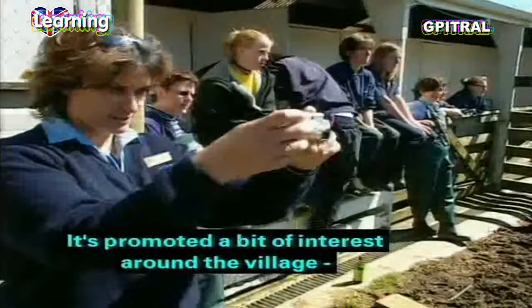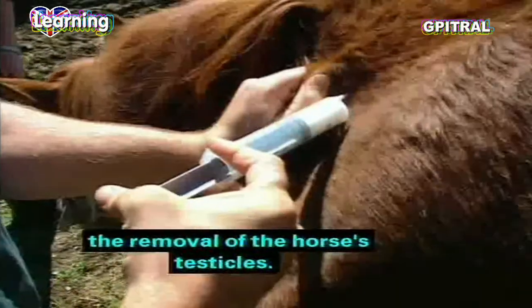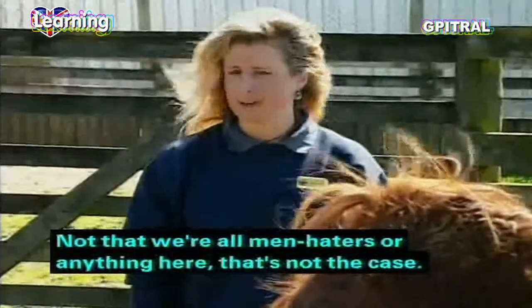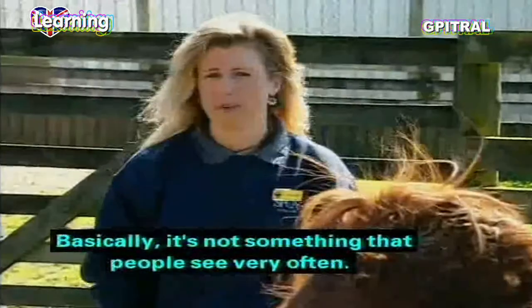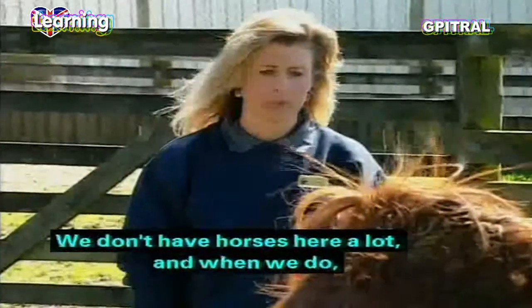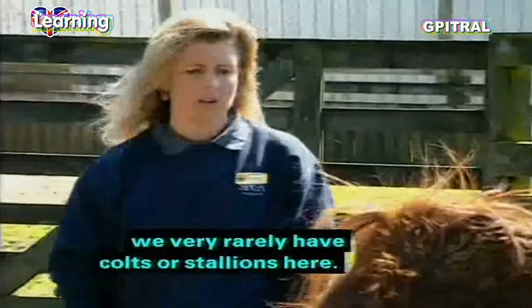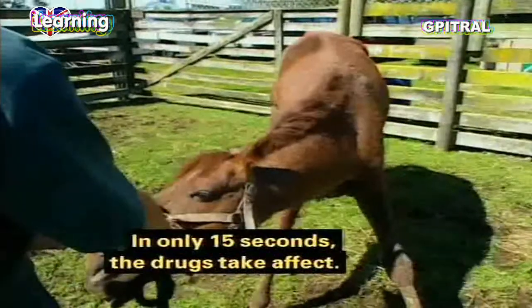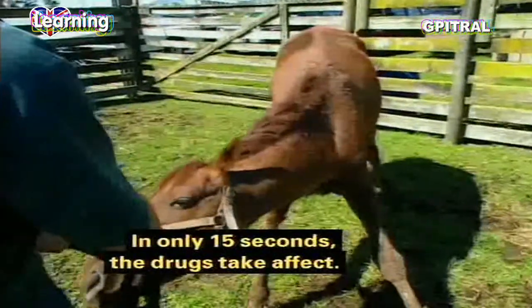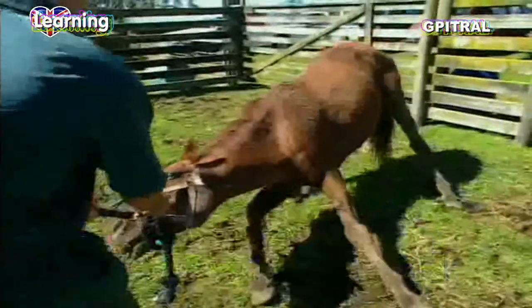It's promoted a bit of interest around the village, the removal of the horses' testicles. Not that we're all men haters or anything here, that's not the case. Basically it's not something that people see very often. We don't have horses here a lot, and when we do, we very rarely have colts or stallions here. In only 15 seconds, the drugs take effect. So when he goes down, obviously, he's going to go down in a big thud.